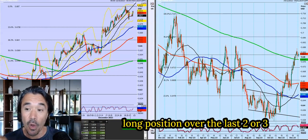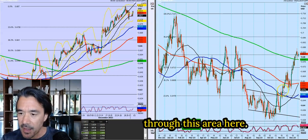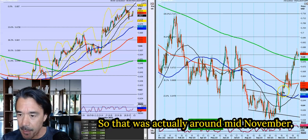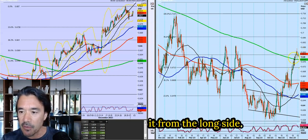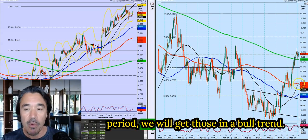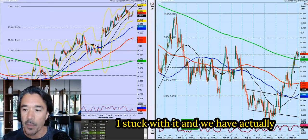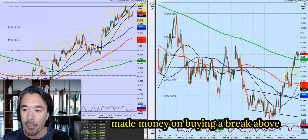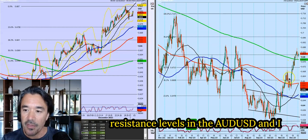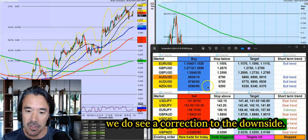We have been trading this from a long position over the last 2 or 3 months, and it has worked really well. Well, we did once it broke through this area here. So that was actually around mid-November. We've been trying to trade it from the long side. Not easy here with this big consolidation period. We will get those in a bull trend. I don't find them easy, but anyway, I stuck with it, and we have actually made money on buying a break above resistance levels in the Aussie, and I will buy into support levels as well if we do see a correction to the downside.